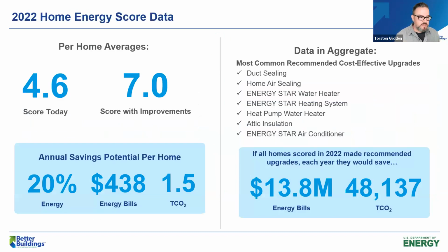And just an example of some of the impact that Home Energy Score has had in the recent past. We do see this climb a little bit every year. It seems like the improvements to the scoring tool work iteratively. So typical score today, and then score with improvements, you get from a 4.6 on average to a 7, 20% energy efficiency on average. Again, that's with doing all of the improvements recommended.